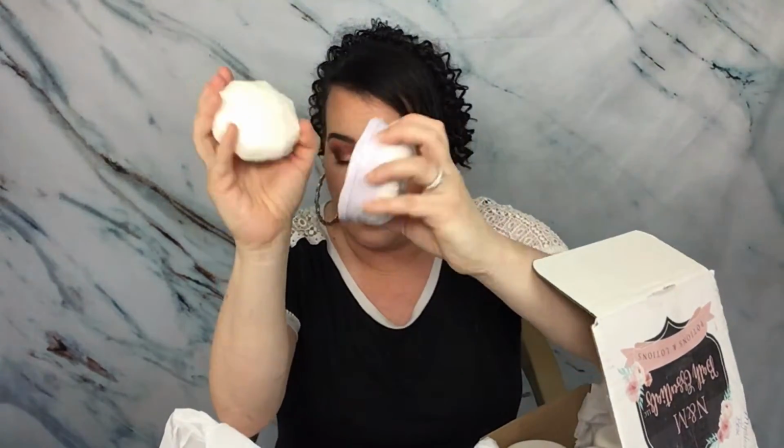All right, so that's pretty good. So let's recap what we got in this box. It's $40, so $39.99. So we have the clay mask. We have the face and hand cream. We have the body lotion. We have 2 bath bombs. We have the bracelet. And we have 2 soaps. So that's pretty good. So that's everything in this box.